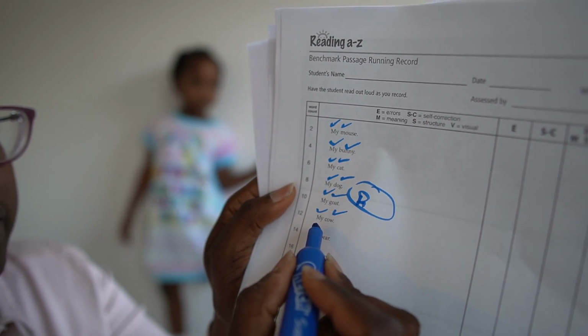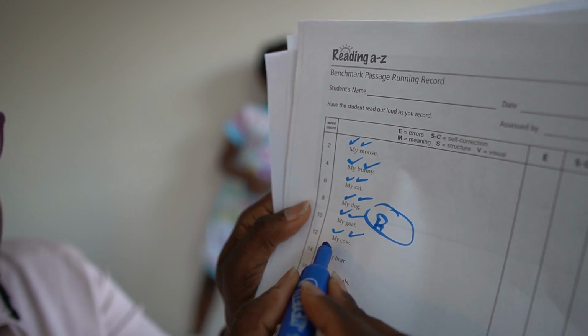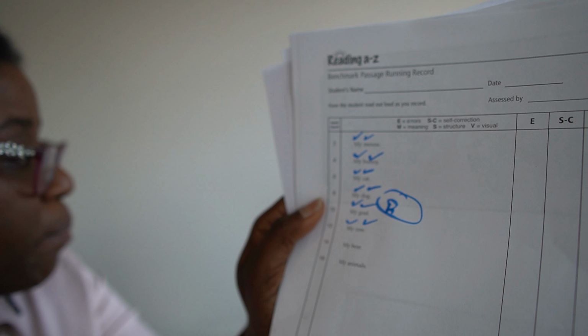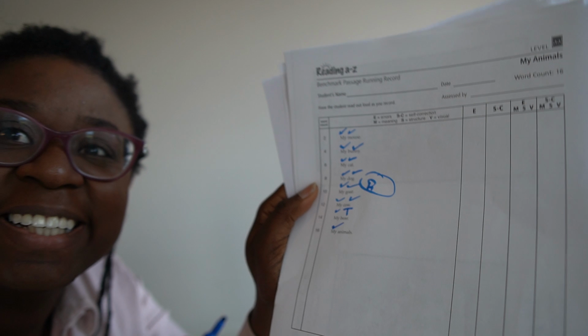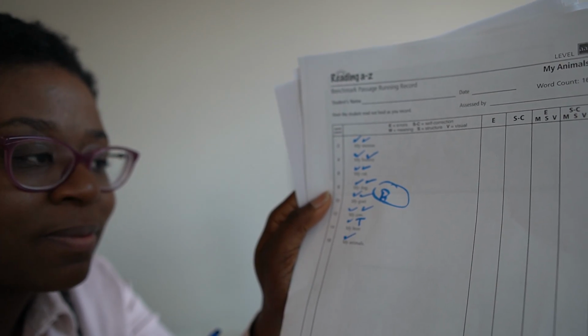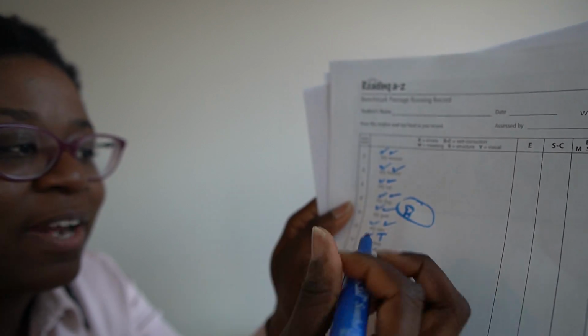Keep going. You lost your place? Oh, you're trying to sound it out. Good. Go ahead. Bear. Oh, my bear. Don't tell me. Okay. I'll give you 5 seconds. Animals. My animals. Okay, very good.